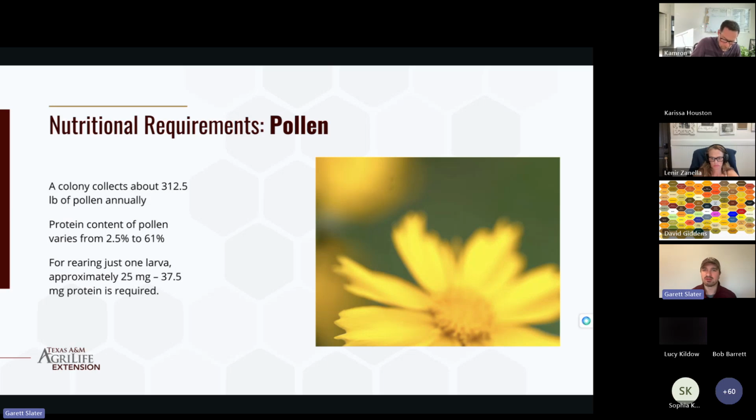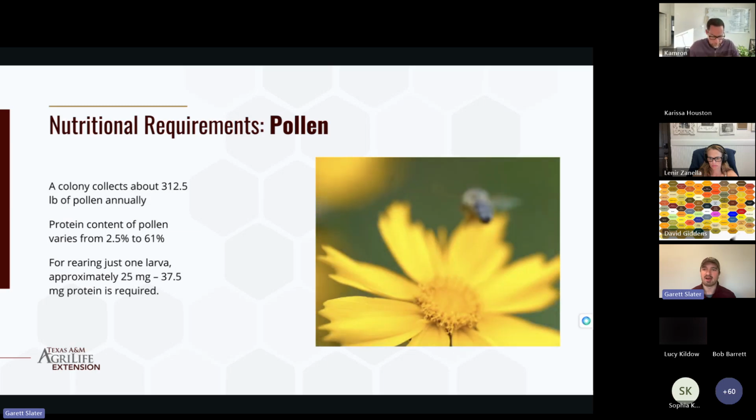For example, sunflower pollen has a really low protein content and low quality, whereas some other pollen sources like crepe myrtles have really great pollen. Almonds have really great pollen. They have a higher protein content. Just know that not all pollen is created the same, and each flower produces different types of pollen. Even the same flower can produce different amounts of protein in its pollen seasonally. So in the spring versus summertime, that can definitely change.